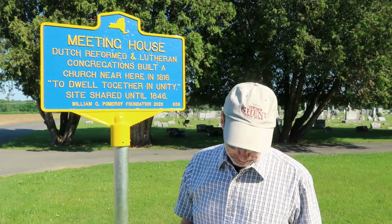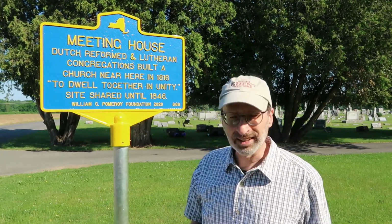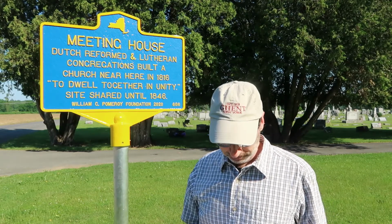"It is agreed that the gospel shall be preached in said church or meeting house in the English language by a Dutch Reformed minister at least one half of the time. The other half of the time by a German Lutheran minister. In what language, we do not know." This comes as no surprise, since Ghent's earliest white settlers were Dutch and German.